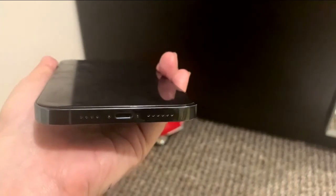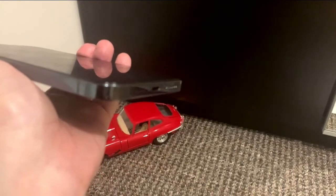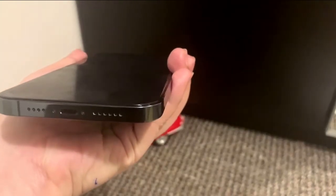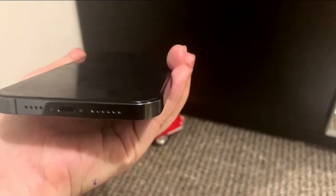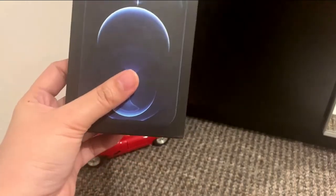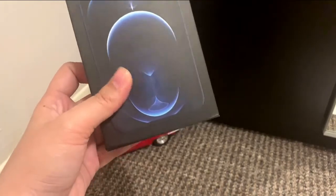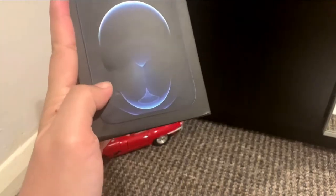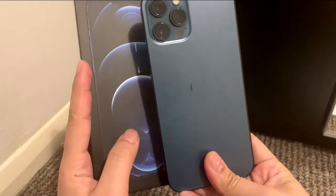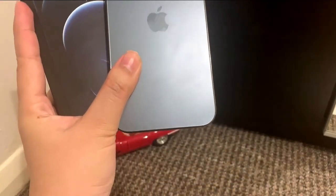The 12 Pro Max sports a powerful A14 Bionic chip and new MagSafe accessories for easier touch and faster wireless charging. The iPhone 12 Pro Max is built for infinite spectacular possibilities. Available in a range of colors, including Pacific Blue, which is what we are having right now. This is the Pacific Blue. And graphite and silver.